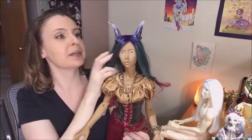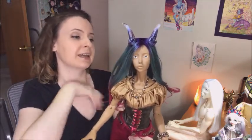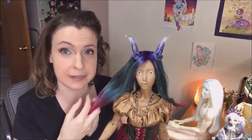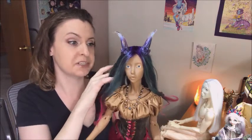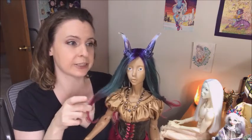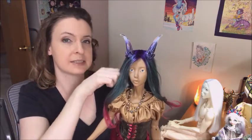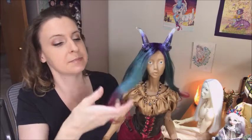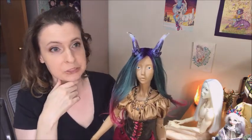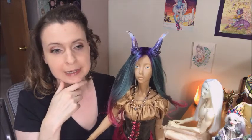But anyways, if I can't have my own unicorn hair, I will live vicariously through Tiffy BJD Crafts' beautiful, beautiful wigs. So she has one. This is actually the MSD version of this. She has the same color in an SD wig too, which I think would probably fit her better.